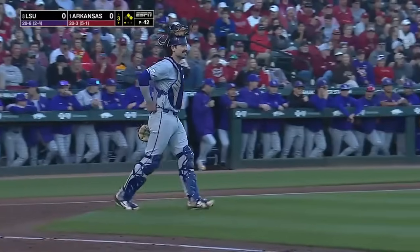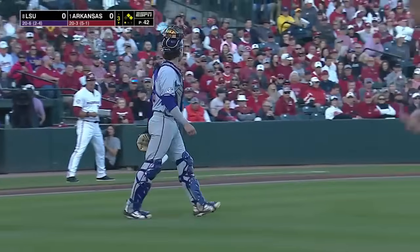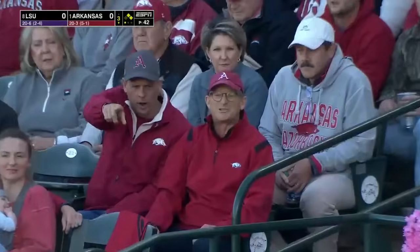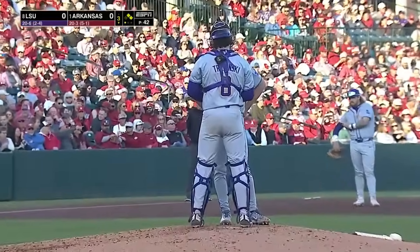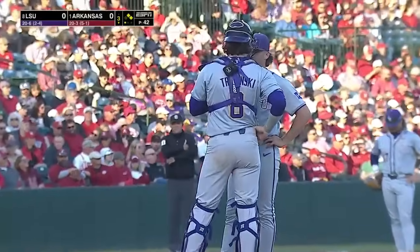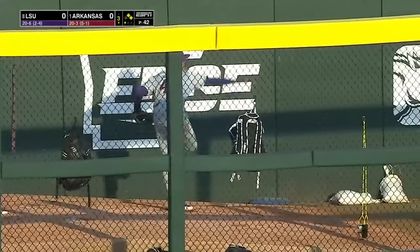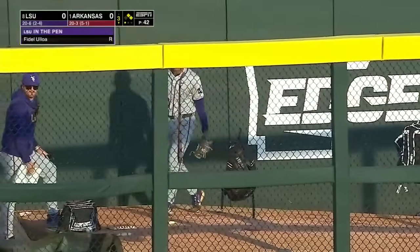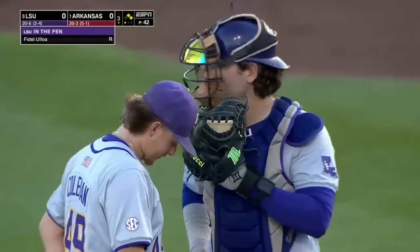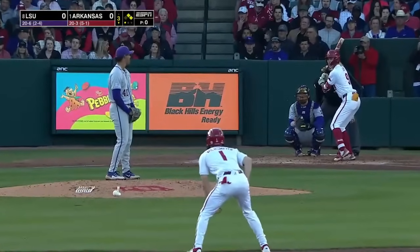And now the veteran catcher, Hayden Travinsky, will buy some more time. There is action in the LSU bullpen. Jay Johnson said they'd ideally like to get Coleman past Diggs. Three of the first five in this Arkansas order are left-handers and all righties after that. So that's the ideal situation. Get through the left-handers. It looks like we're going to avoid the ideal situation. A lot of new bullpen names.